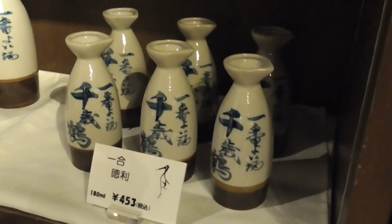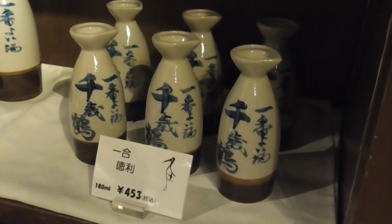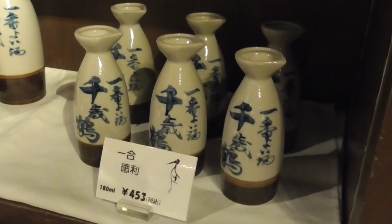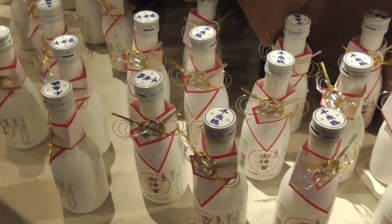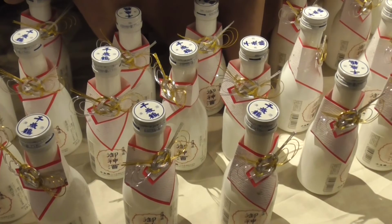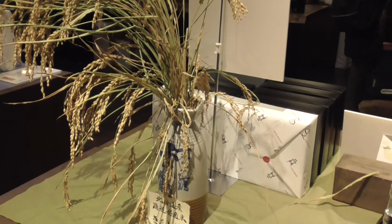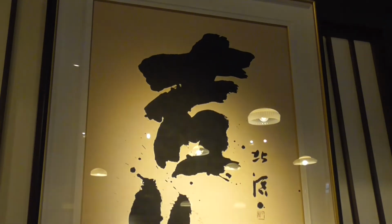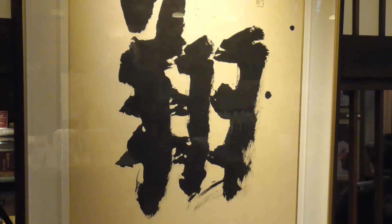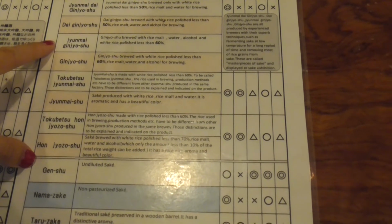First two characters means thousand years, and the third one means a crane. A crane is supposed to be able to live, or we believe that they can live for 1,000 years. So it's a symbol of good luck. This looks like a laboratory. The taste in this one. Junmai ginjo.